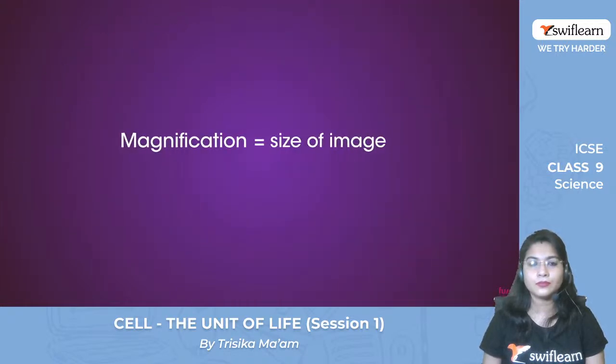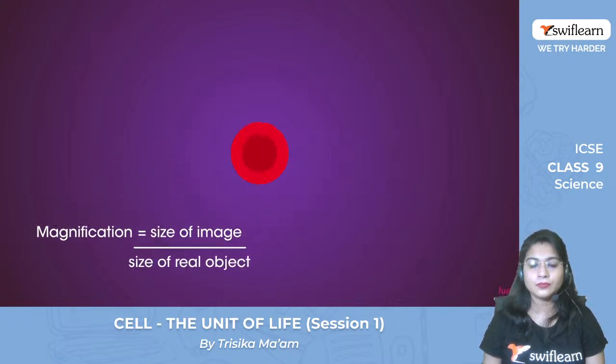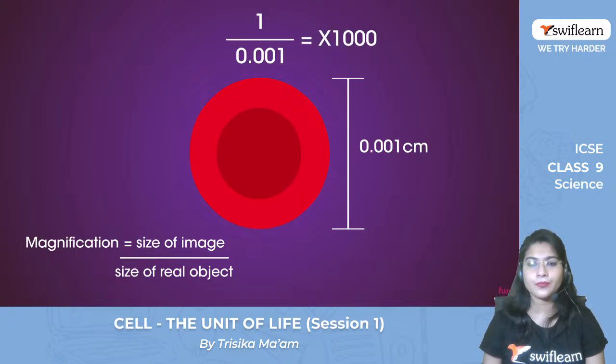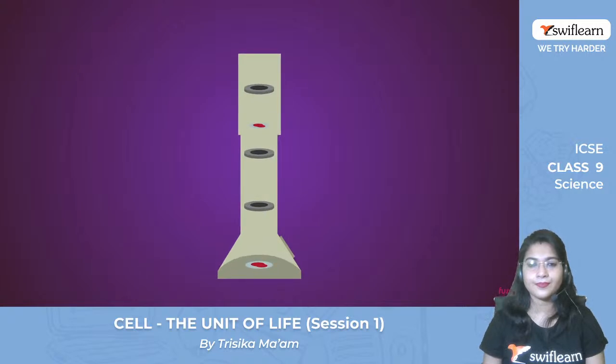You will also need to be able to use a magnification formula. Magnification equals size of image divided by size of real object. So, if the diameter of an image of a red blood cell in a book is 1 centimetre and the actual diameter of a red blood cell is 0.001 centimetres, then the magnification used must be 1 divided by 0.001 equals times 1000.